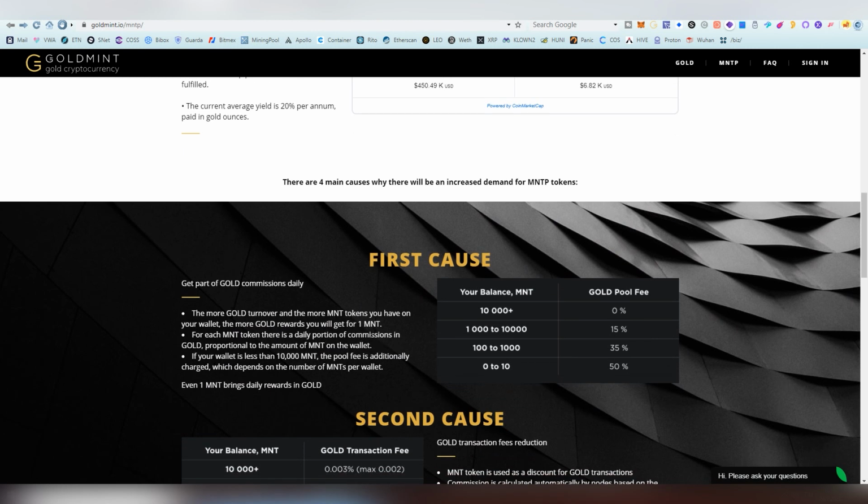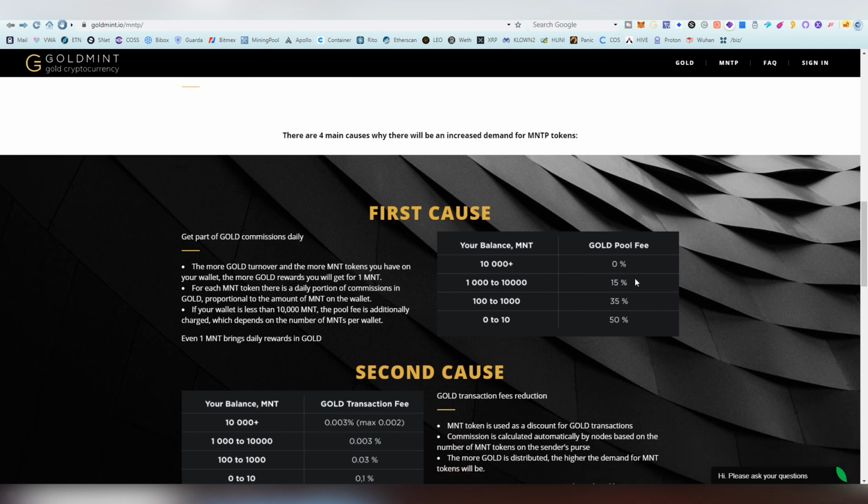And we also have the actual first cause and use case of owning the MNT. Basically, the more gold turnover there is, which is the Mint token, and the more MNT tokens you have, the more rewards you will be getting. So it's basically a staking type of system where you enjoy dividends based on the transactions that happen on the chain, and you get to reap the benefits of the market. This goes into their custody bot, which we're going to talk about in a second. And here are all the metrics you can look at: how much of the fee you will be getting from the pool, and how much one MNT basically brings daily in gold.